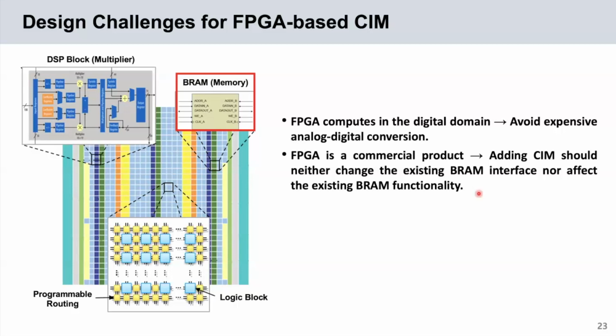But given that the current market size of deep neural networks is so big, perhaps we can see in the future that people will have a dedicated FPGA architecture just for deep neural network inference.